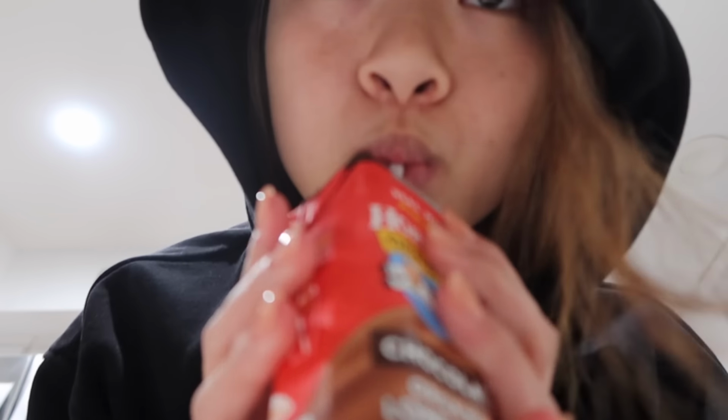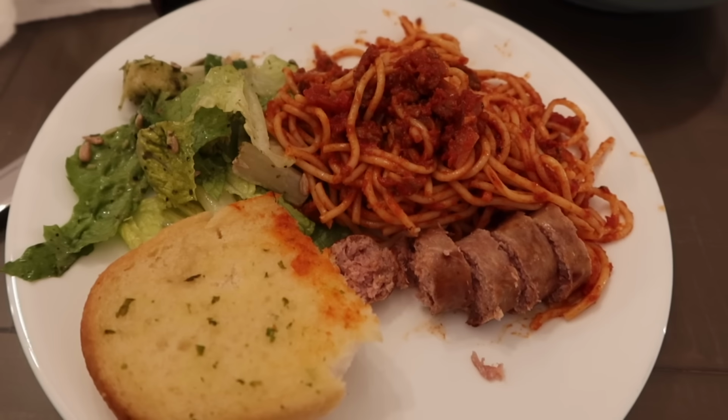I also just pulled out a chocolate milk from the fridge. These are my favorite chocolate milks. Horizon Organic. Dude, a few weeks ago, I would have like two or three of these a day. All right, here's my serving size. I'm so excited.